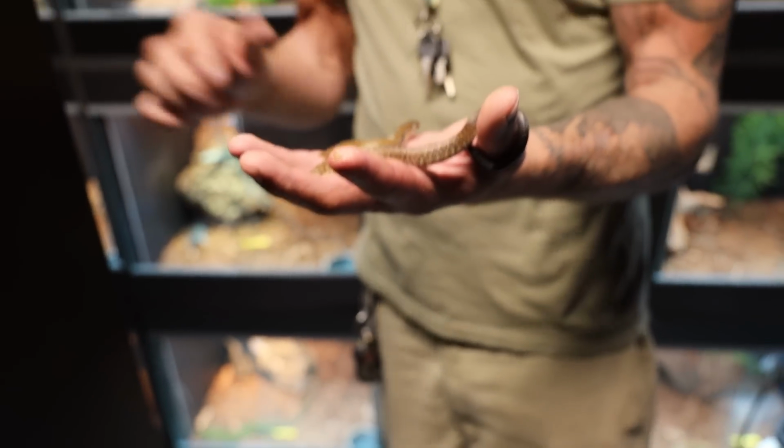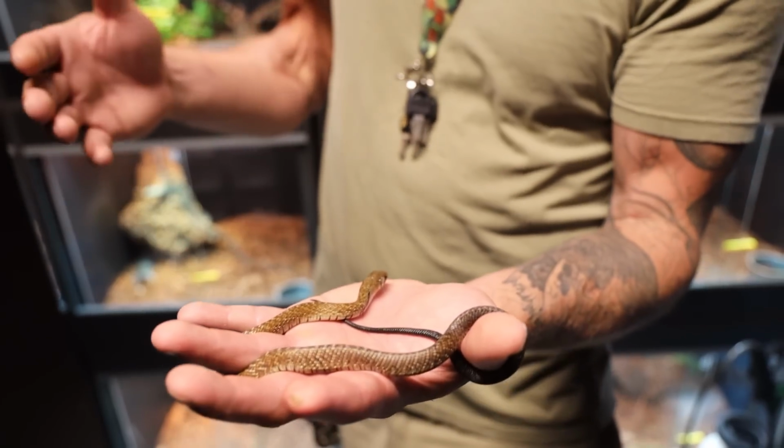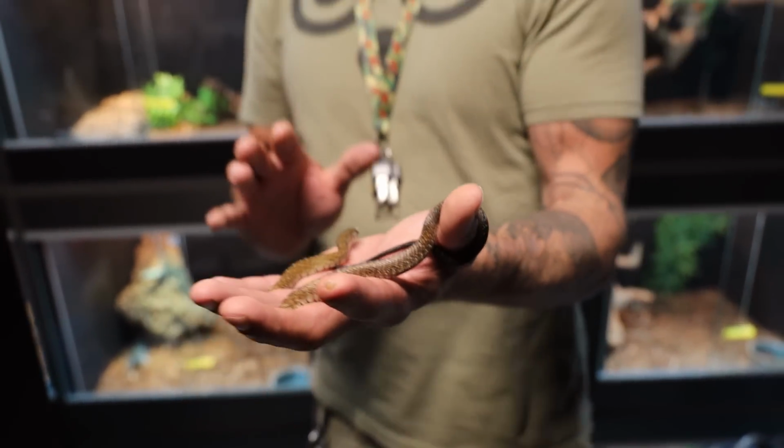The yellow-tailed crebos are a lot more purple in the front, and then it goes into a bright yellow tail. And then the unicolors, same as this, just all the way down with no black tail. The cool part about these guys is that they're related to my most favorite snake in the entire world, which is the Eastern Indigo.